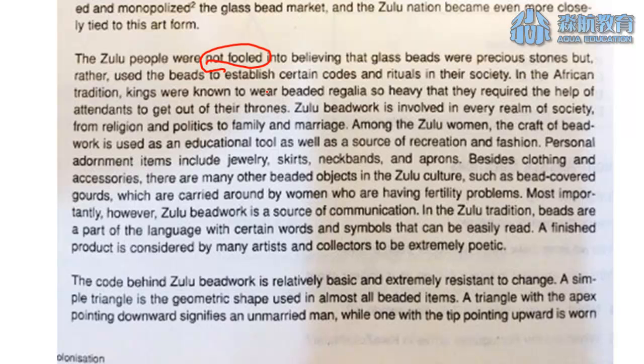It says that it helps to establish certain codes and rituals in the society. So instead of being precious stone, these glass beads actually establish certain codes and rituals. So you can fairly say that they have used it in many aspects. But can we be sure? Is there any sentence that indicates that they use it on many aspects as well? So let's read on. Where are we up to?